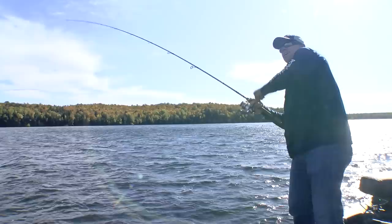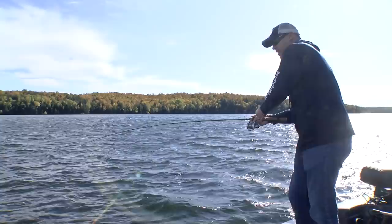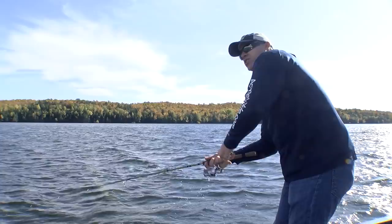Why? What did it hit? Well, I just changed up. I figured they've got to be eating minnows right now in late fall. This is a big fish, I think. Is it? Yeah. Oh, yeah, it is. Switch up to the new Kalin's Tickle Tail.